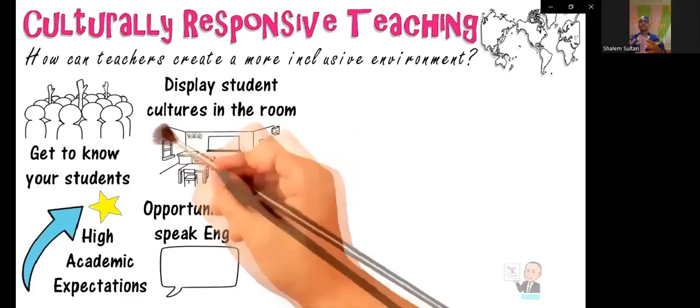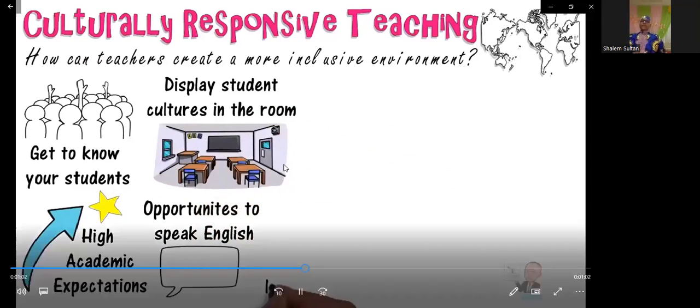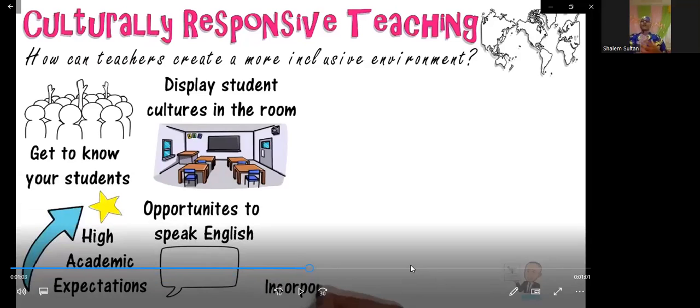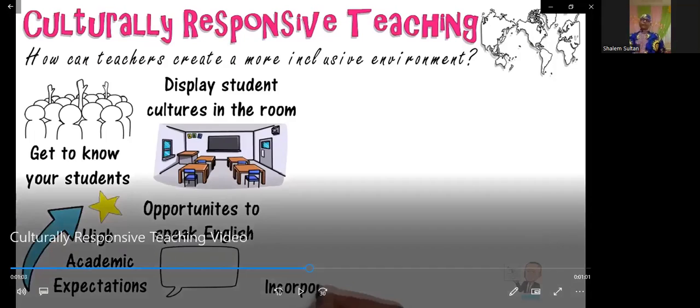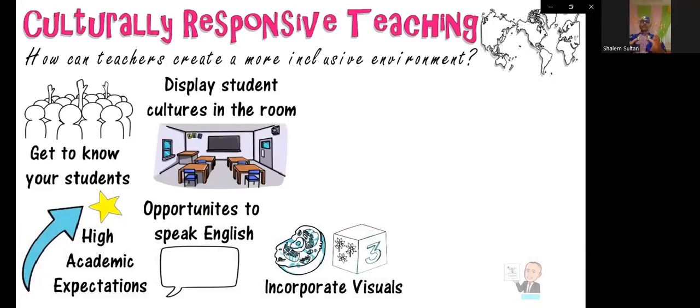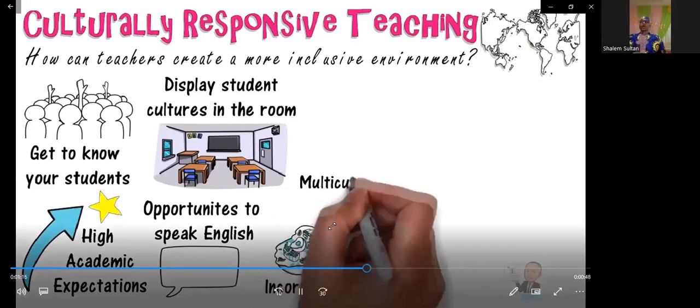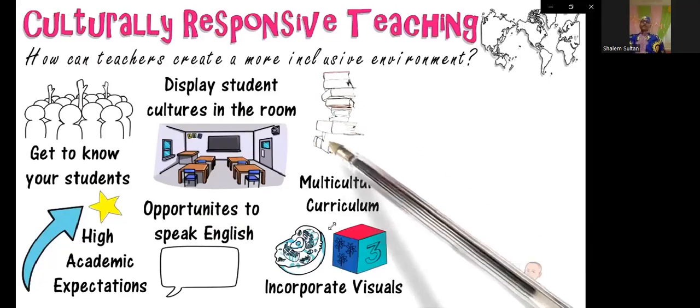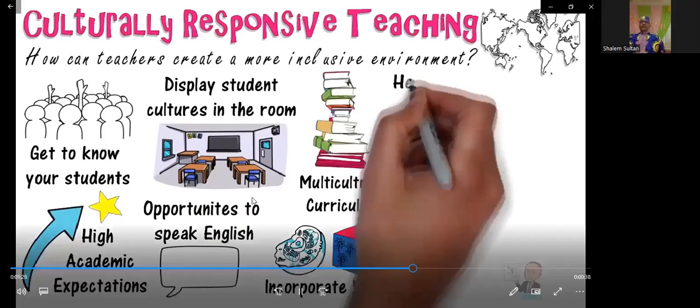Second, they should display cultures in their classroom. For example, in Guyana, we are a multicultural nation, right? And I think you might agree with me. Have some posters of individuals displaying the vastness of the culture of the students' background. Next, continue to incorporate visuals into lessons. Communication can get distorted between various cultures. However, there is less confusion when everyone in the classroom is doing the same thing.